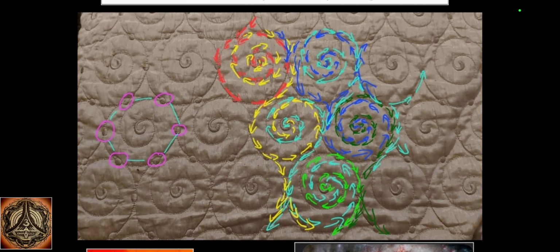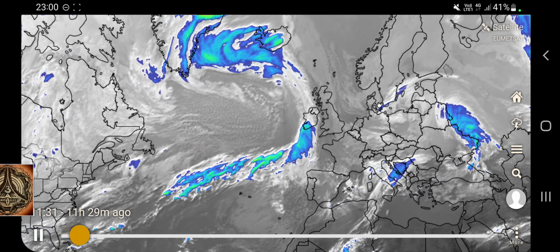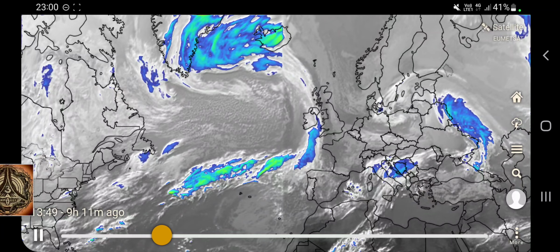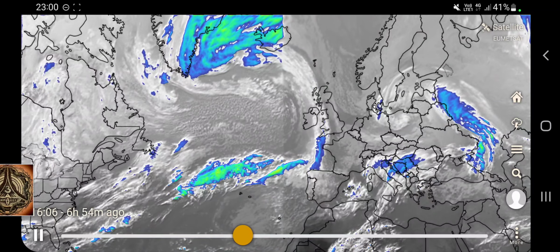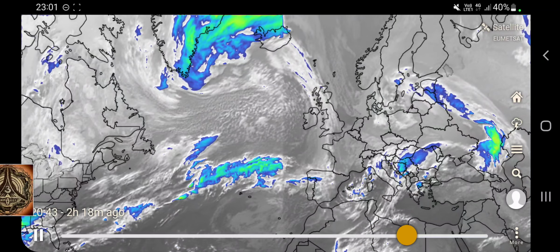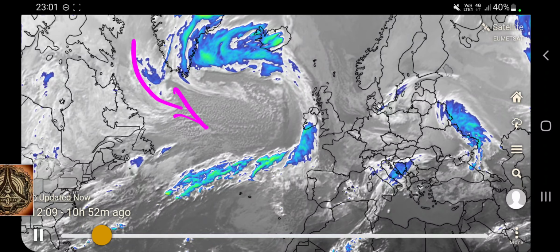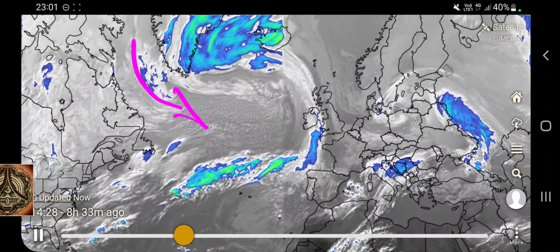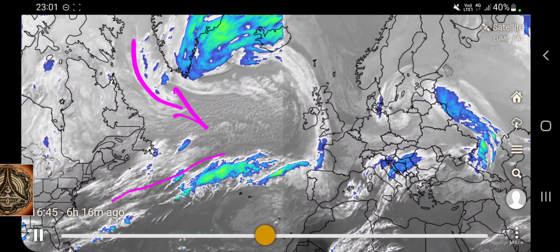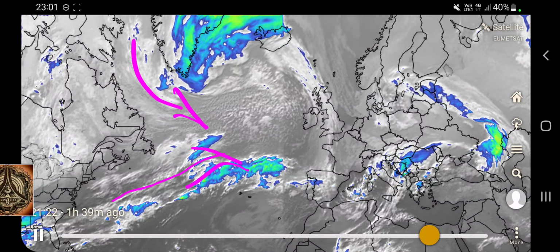So maybe we should still check out this Windy thing. I don't know if you can see it on the phone, but yeah, so here it is. Look at that. That's massive. And it is pulling cold air from the Arctic, as it is pulling warmer air from the Gulf of Mexico or something.